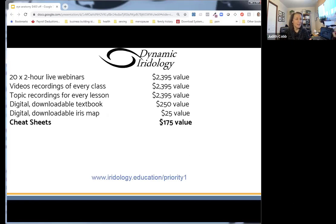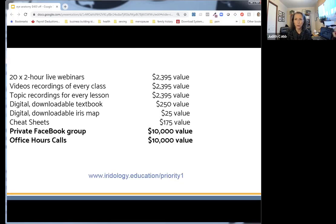Cheat sheets. You know, when I went to school, we had Cole's Notes. I know some of you have had Cliff's Notes, so it's the synoptic version, the condensed version of the course. That's what the cheat sheets are. All of the curriculum condensed into about 45 pages of charts and graphs. Super easy to use. I know of no other teacher who has created cheat sheets. $175 Canadian value, yours as a bonus in the course.